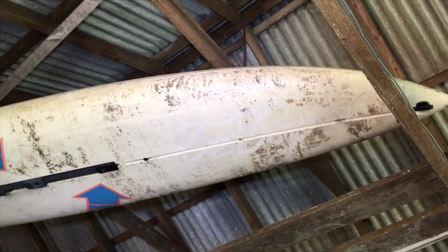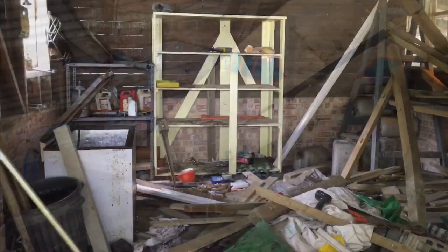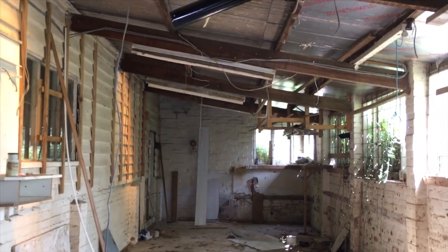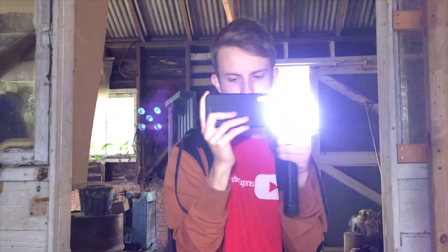Oh, wow, look above my head. It's a surfboard. An actual surfboard on the roof. Whoa. Yeah, again, just loads of stuff. Building materials mainly. And then that's the end of the barn. I think that's pretty much it.